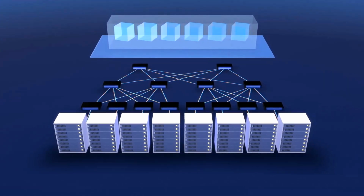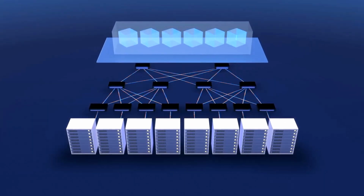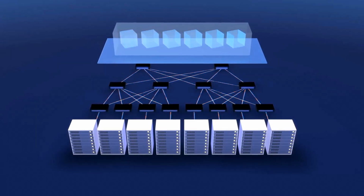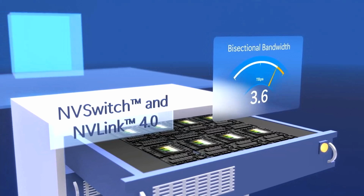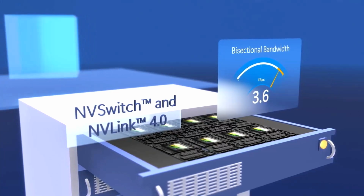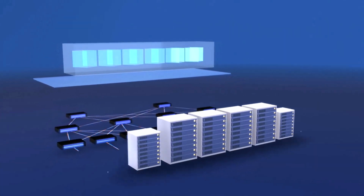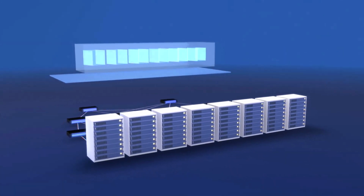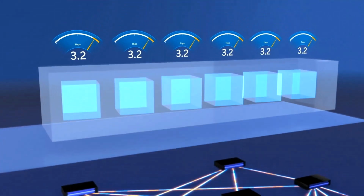That will give you incredible speeds in terms of being able to communicate the cross-sectional bandwidth between the GPUs. So you want it to live and breathe and feel like it's one machine. That will give you speeds effectively up to 3.6 terabits per second. What is 3.6 terabits per second bisectional bandwidth? If I were able to copy 99 Blu-ray DVDs in 1 second, that's 3.6 terabits per second.